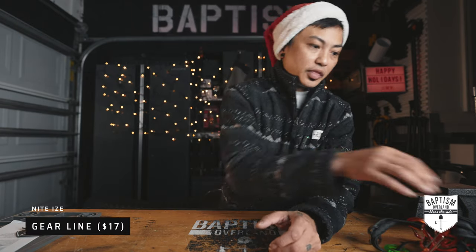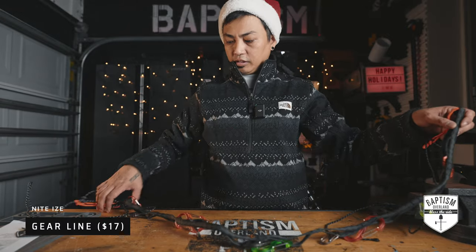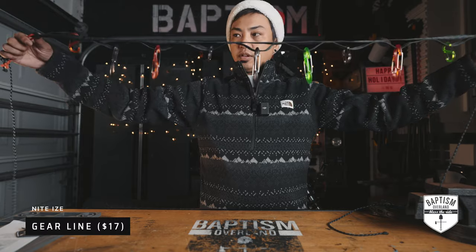Piggybacking off that perfect bungee thing is the Nite Ize gear line, and I love this thing. It's a line that will hold a bunch of different stuff for you.